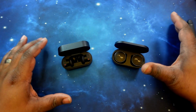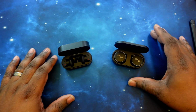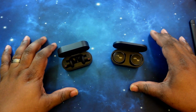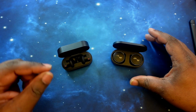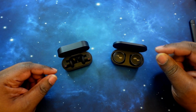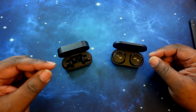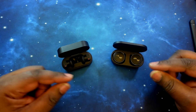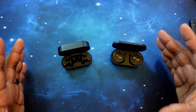I call this a draw. They will both share my top spot. There is no 1 and 1A, it's just one, because like I said, even though this had overall better volume under the personalized settings, the sharpness and the instruments on the 3ANC kind of cancels that out. So what I got here is a draw.